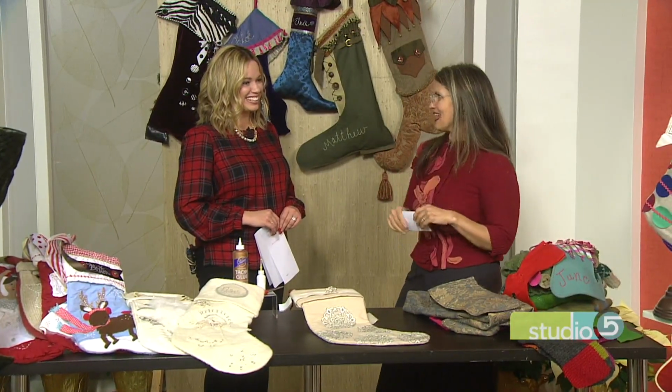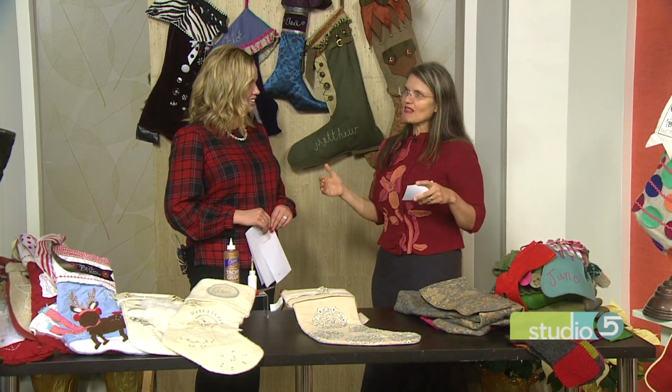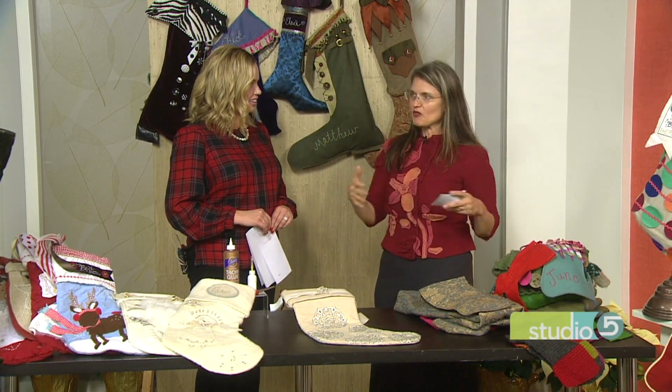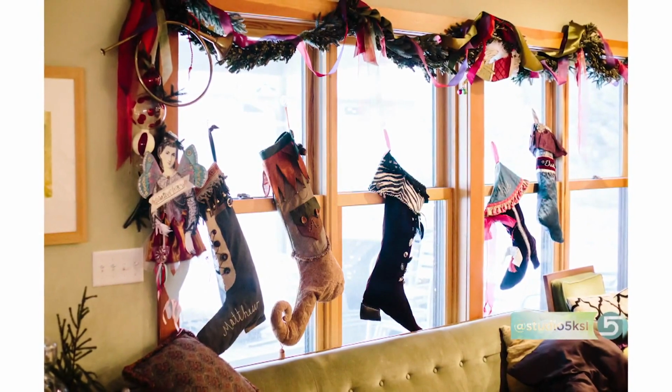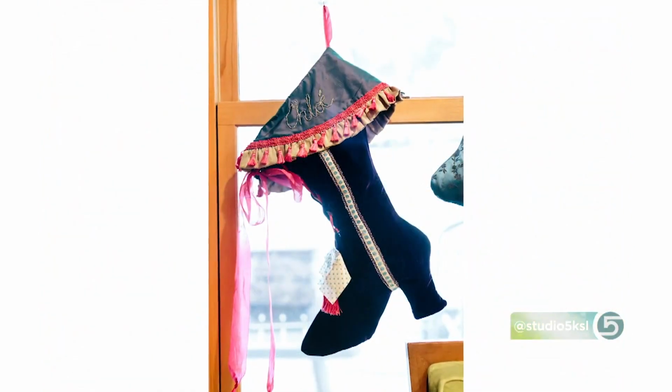And the thought came to me, I mean, I grew up with matching stockings. My stocking is the little felt one on the end with hand cutouts, but I always thought everything had to match. And that was the first time I thought, I can do whatever I want. I can have a variety. It doesn't have to be red. No, it doesn't have to be red. It doesn't have to be green. In fact, it can be cheetah print. It can be zebra, you know?